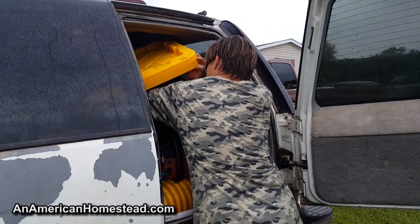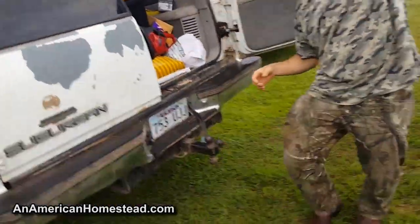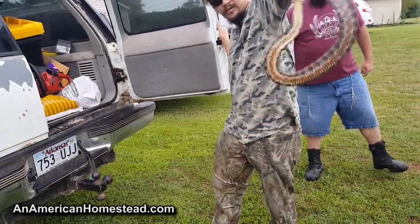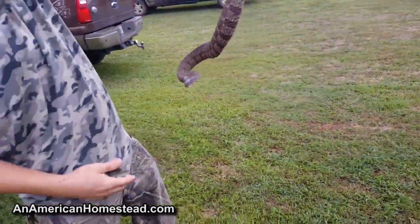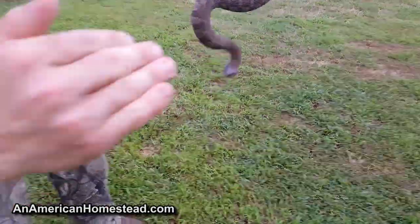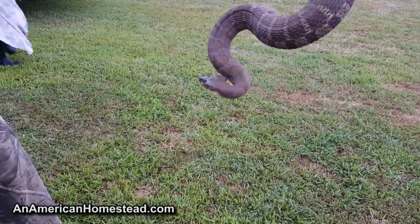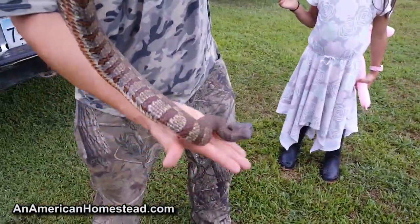Let's see, snake. Yeah, there she is. How is that not a copperhead? What do you mean not a copperhead? What color is the head? Oh, okay, yeah. You mean water moccasin? Yeah, it's got a flat head. It's a triangle head. It's reshaped its body to deceive you. Oh, yeah, because is that my blood, your blood, or her blood? No, it bit one of your girls earlier.